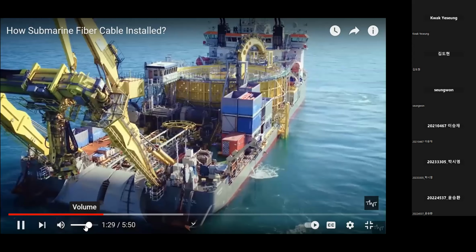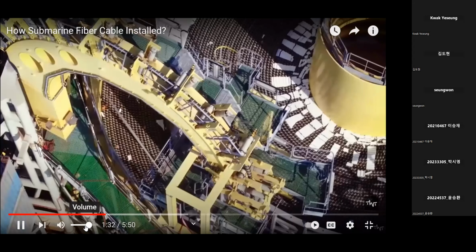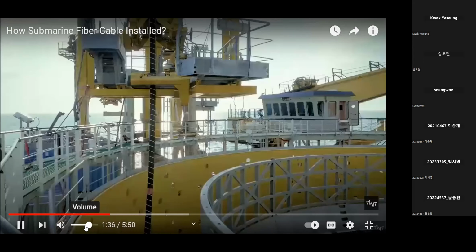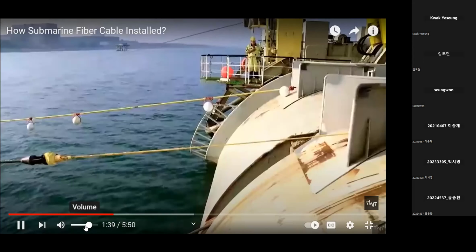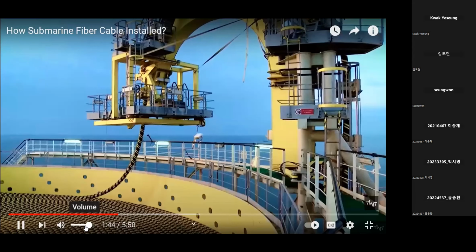Installing a submarine transmission cable is a costly and challenging activity. The lifetime of a submarine cable might be 25 years, and the technical interventions for its repairing in case of faults are also costly and difficult.